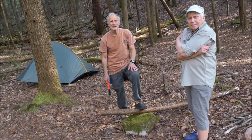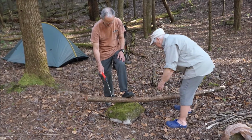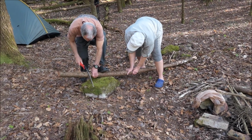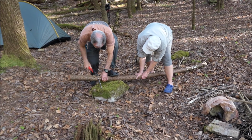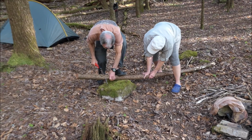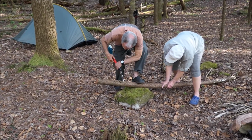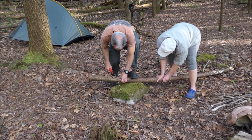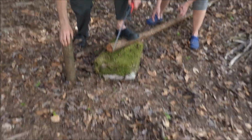Okay, I was going to get a video of our Sherpas cutting our wood for tonight. So Sherpa, why don't you go ahead and cut our wood? Two Sherpas, right? Actually, Tommy on the left and Barbara on the right. It's a good saw. Great. Good job.